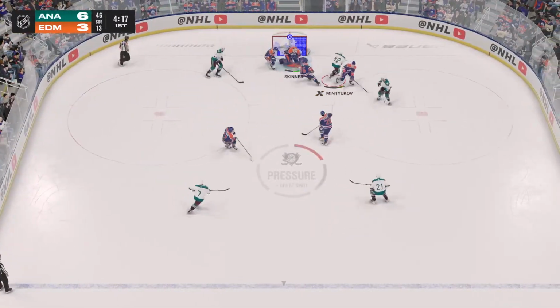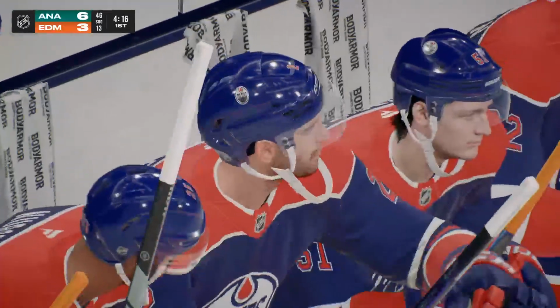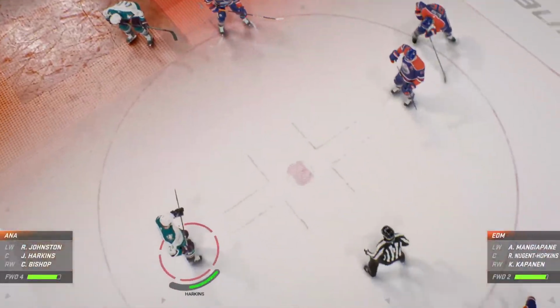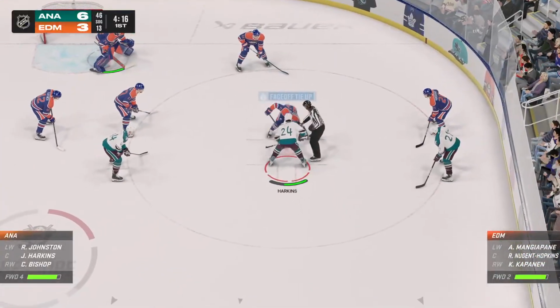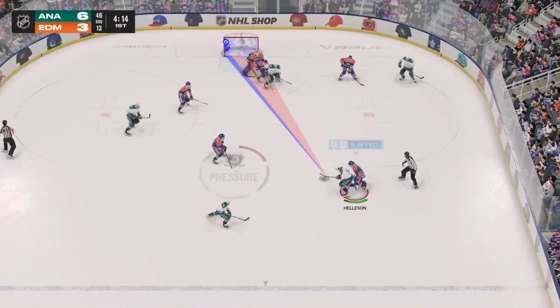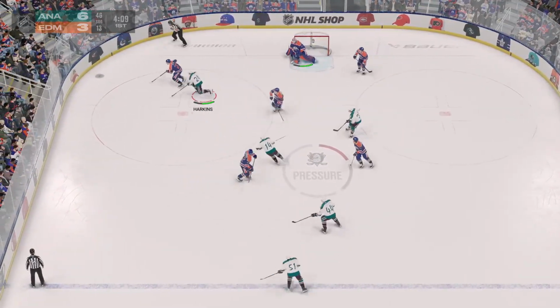Great opportunity right there. Gets his stick on it as he's crashing the net. The Ducks have been rewarded with the lead here late in this first period with all the shots they put on net. Harkins wins the offensive zone faceoff, and here we go. Here's a chance in front.